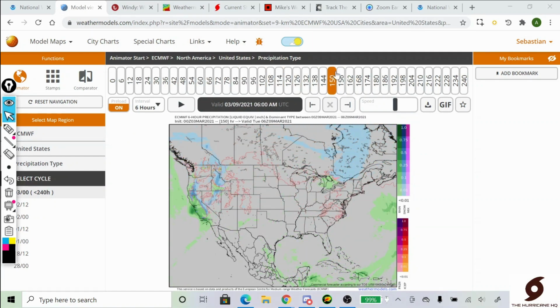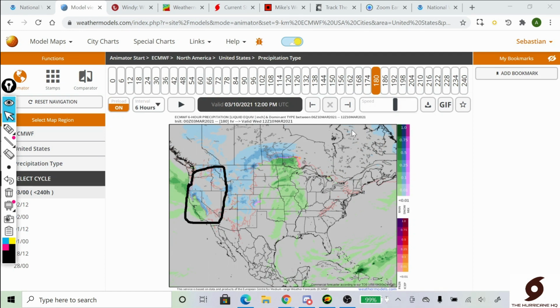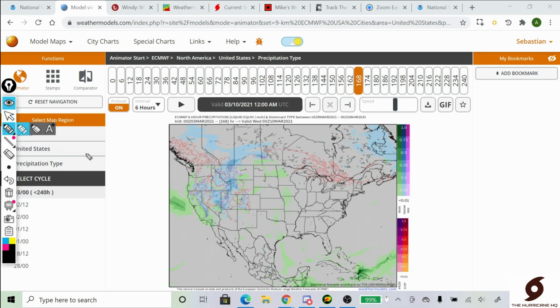And then our next threat would be on the 9th, where we do have another system coming onshore of California, bringing mountain snow and some moderate rain for parts of California and the West Coast. And that will continue to move east, really bringing a lot of snow. And a lot of the snow and precip is just going to linger. It originates here and then is going to head in this general direction.